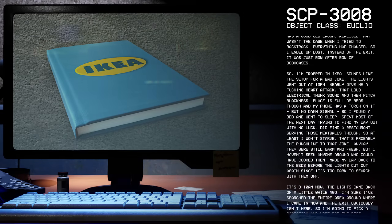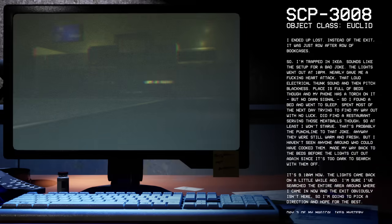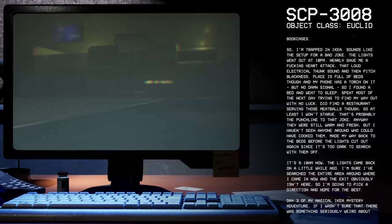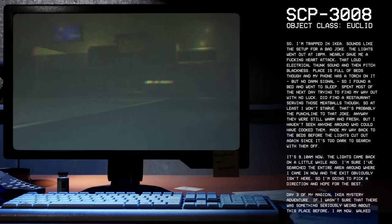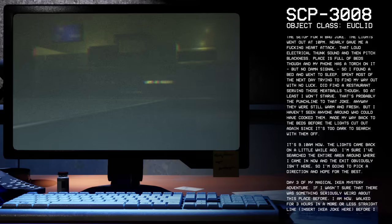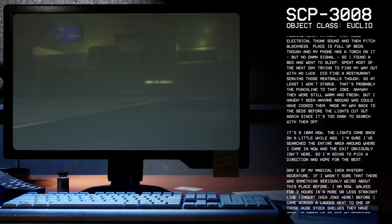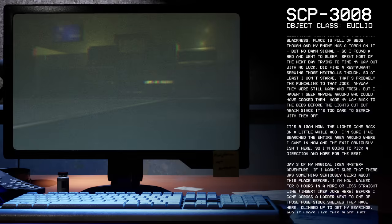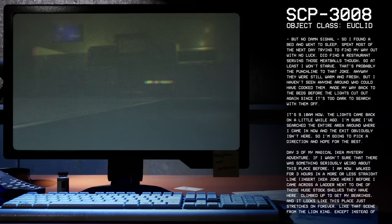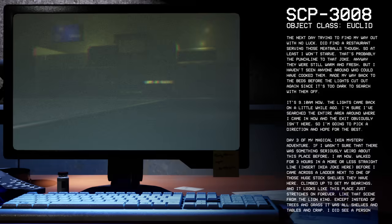The lights went out at 10 p.m., nearly giving me a heart attack. That loud electrical thunk sound, and then pitch blackness. Place is full of beds, though, and my phone has a torch on it. But no damn signal. So I found a bed and went to sleep. I spent most of the day trying to find my way out with no luck. Did find a restaurant serving those meatballs, though, so at least I won't starve. That's probably the punchline to that joke. Anyway, they were still warm and fresh, but I haven't seen anyone around who could have cooked them.